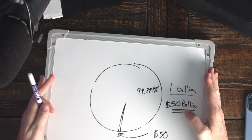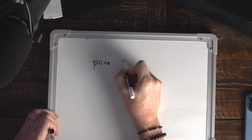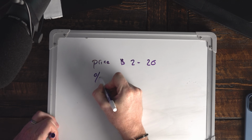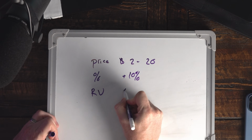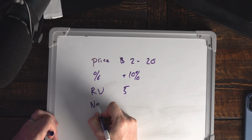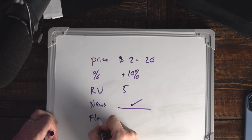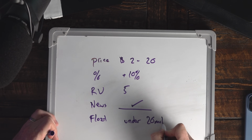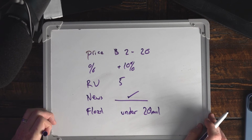So my criteria here is, generally speaking, I want to be trading price between 2 and 20. I want to trade percentage up at least 10% on the day. Relative volume, at least 5. I like to see that there's news, so that should just be positive. And I like to see the float is under 20 million shares. And I know that lower is, of course, better for the imbalance between supply and demand.